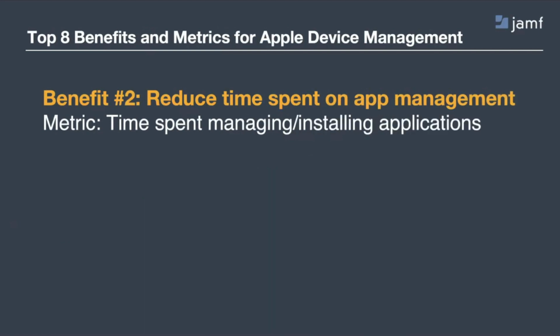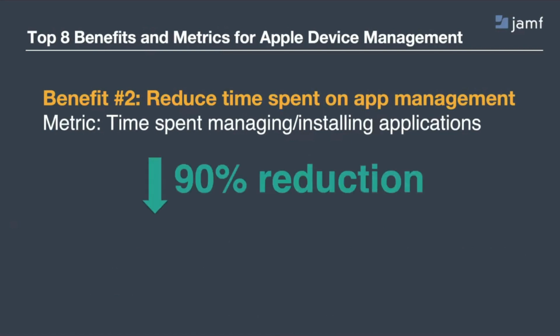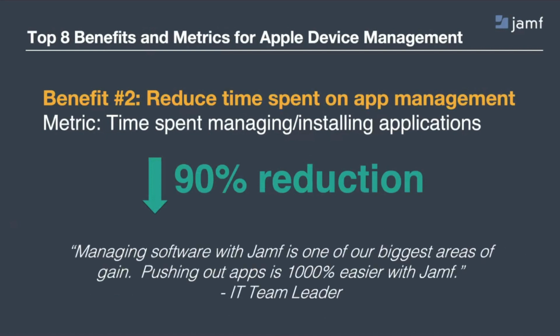The second benefit is around reducing time spent on application management. And the metric we use here is the average time spent on managing or installing applications. The IT professionals that we spoke with expressed frustration with the challenges of ensuring users are all using consistent versions of the software so that they can be more efficient when planning upgrades or patches. On average, customers interviewed reported a 90% reduction in the time spent managing applications. One IT leader shared that managing software with Jamf is one of our biggest areas of gain. Pushing out apps is 1,000% easier with Jamf.